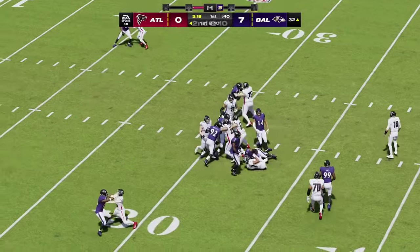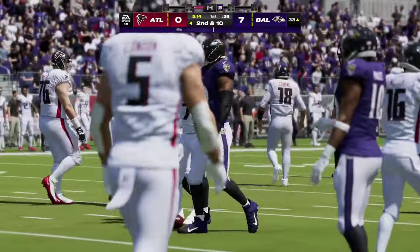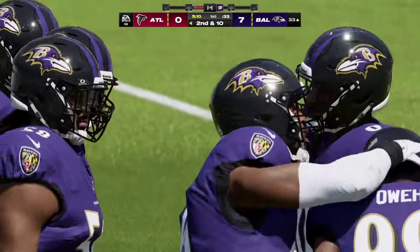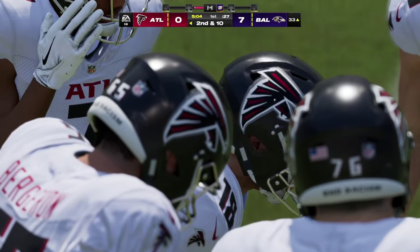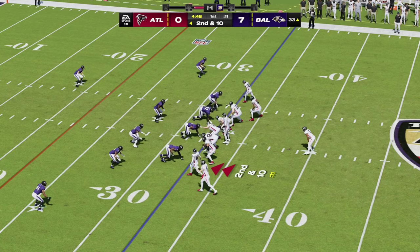Robinson up the middle, and nothing doing. He's immediately taken down at the line of scrimmage. Officially no gain on the play, and it's second down. Nice job there defensively to clamp down, because really, they've been on their heels this drive. Agreed, and they really needed that one for confidence, just to feel a little bit better.